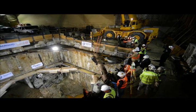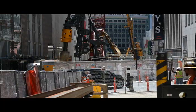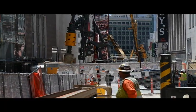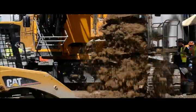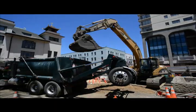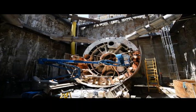A significant construction milestone has now been achieved with the end of tunnel boring operations in June. Construction on the rest of the alignment continues to ramp up. We are now hard at work constructing all 3 subway stations, as well as conducting utility work along 4th Street south of Bryant, and the removal of the 2 tunnel boring machines in North Beach.